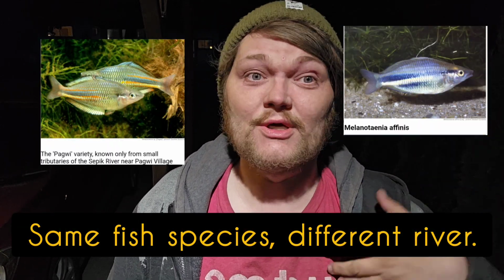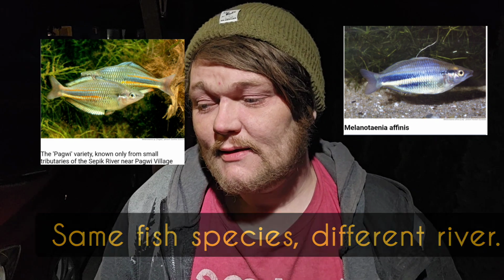And so a lot of times in this hobby, we have fish like, for instance, rainbow fish, where the collection point and the river they come from is very important. It could be the difference between a red fish and a blue fish as their predominant body color. And so people need to know that, so that when they order something, they get what they're ordering. And when you pay top dollar, you are going to usually get a top dollar service.